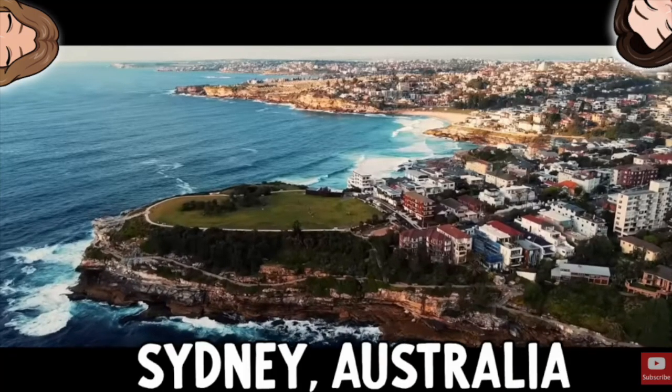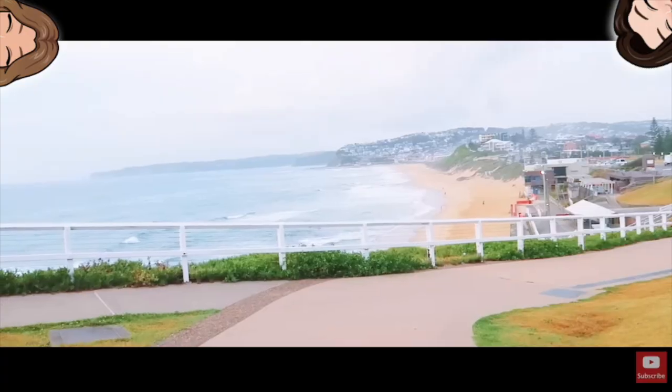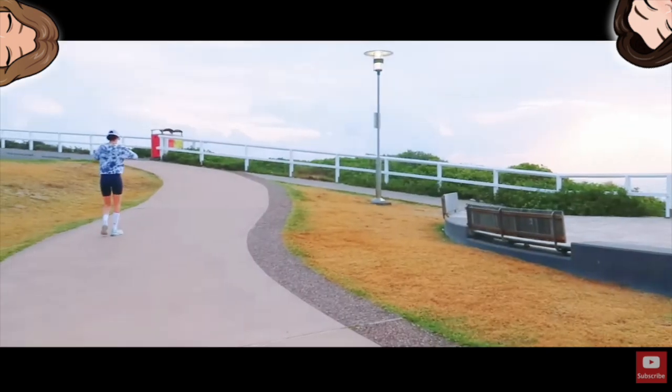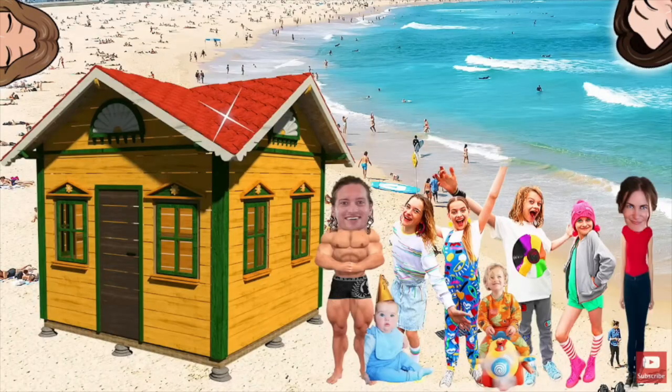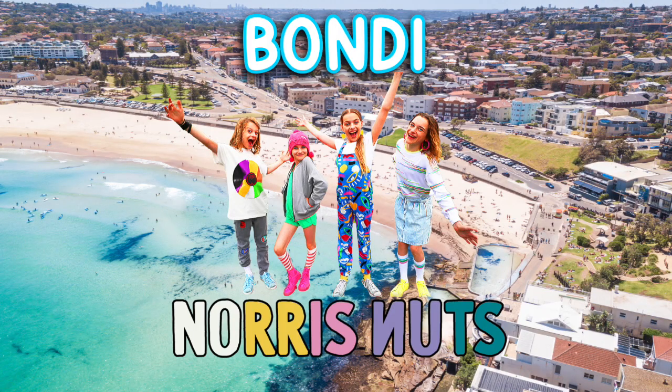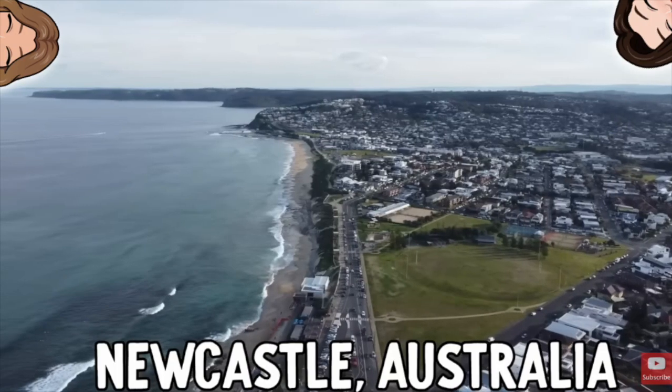Bondi is super different than Newcastle, where the Norris Nuts have lived their whole lives. The main difference is it's a bigger city and much more populated, so there will be a bunch more activities for the Norris Nuts and so many new experiences. Not only that, but there's a bunch of other things that the Norris Nuts are looking forward to doing in Bondi, which they couldn't really do in Newcastle.